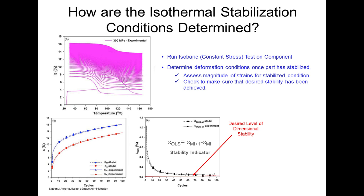So how is the isothermal stabilization condition determined? Well, unfortunately, as of right now, we still have to run a single isobaric condition on the component. So in other words, put the component into the normal use conditions that it would see as an actuator and let it evolve up to a point where it does stabilize. What that allows us to do is, as we watch for our desired level of dimensional stability, as you see over in the lower right, once we cross the point where we're satisfied that from cycle to cycle we're getting the repeatable performance that we want, we then look at the deformation state that corresponds to that level of dimensional stability that we consider good.